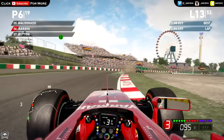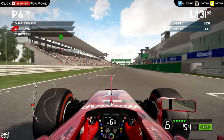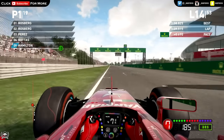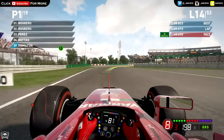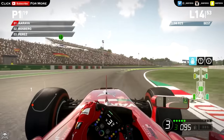We're coming through the final corner. And can you see what's coming up, guys? I hope you can. Because look in the bottom left. The mini-map. We're coming through with DRS. And that is a P1. In the Japanese Grand Prix. That is an absolute stunner. I haven't said that in a while, but that is an absolute stunner.